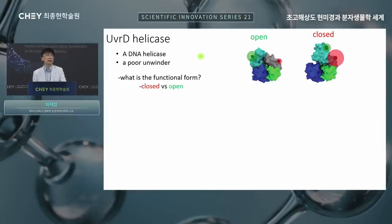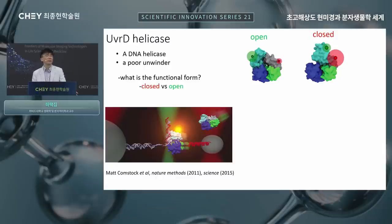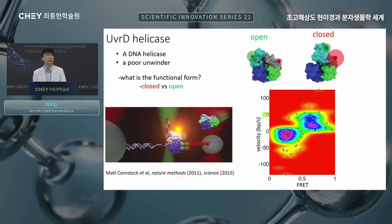The question that we asked was, which of the two is functional for DNA unwinding? To answer this question, we put this protein into a high-resolution optical tweezers instrument, so you can apply force to the DNA and measure DNA unzipping at single base pair resolution. At the same time, you can use confocal microscopy to measure FRET from a single protein. From these measurements, we have shown that there are two FRET states, two conformational states.